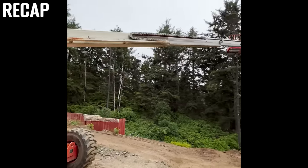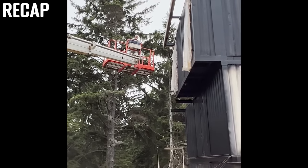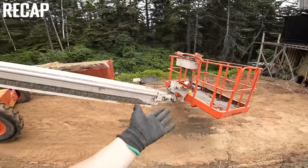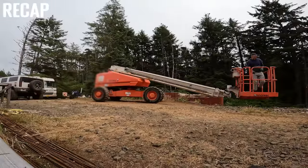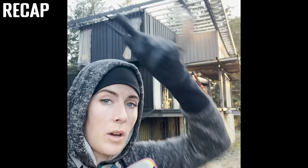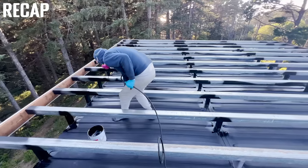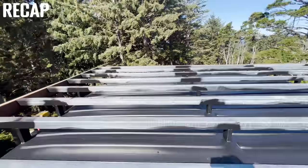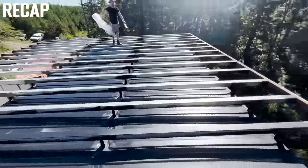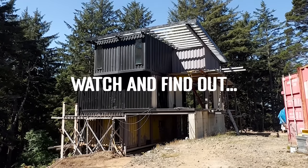If you missed last week's video, here's what happened. We hit some bumps in the road as we tried to move forward on building the roof. The lift is stuck. We installed the fascia, and that was not the end of our struggles. We've been up there trying to paint the trim, and our airless sprayer isn't working. We ended up finishing what we needed to, and now we are ready to move on to installing the next part of the roof. Will this next step be as challenging as the previous step? Watch and find out.